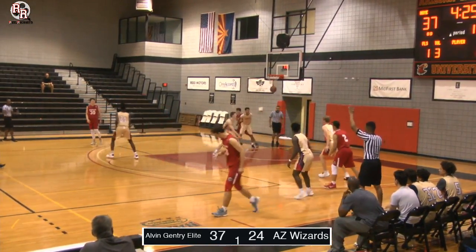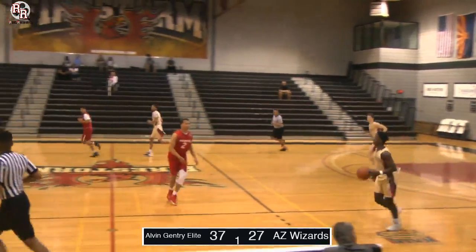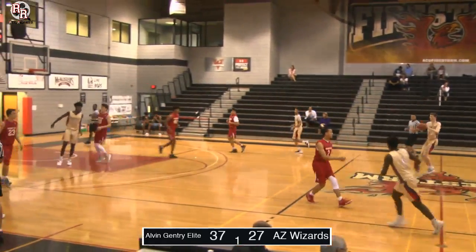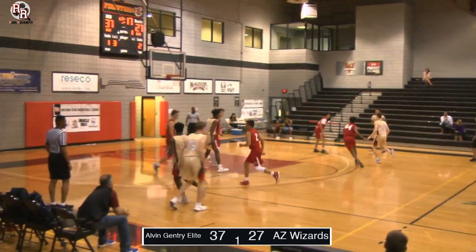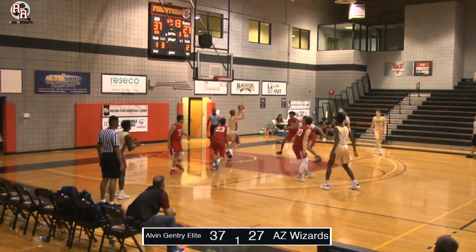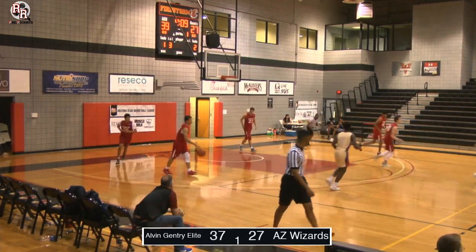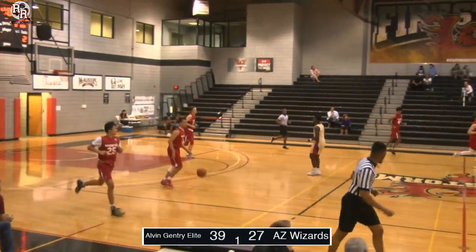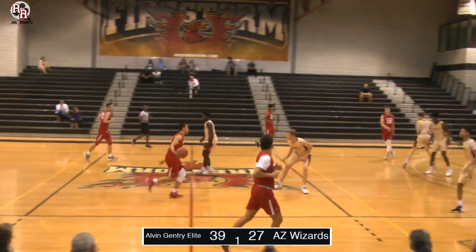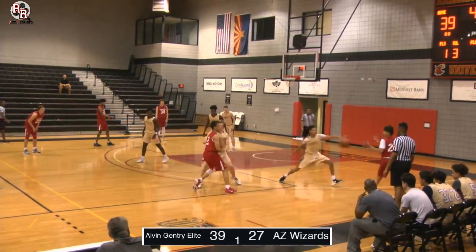Outside 3 for Quinn, and it's good. Call and response here. Now it's Ward finding Payne underneath. Jake Murphy for 2. Jake Murphy's first 2. Didn't score in the last game. So these are his first points of the day, guarding Austin Evans heavily now.